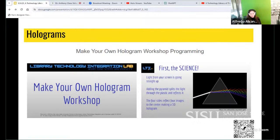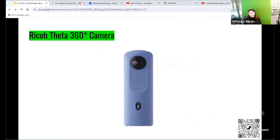Thank you, Dr. Chow. And now Jennifer Emery is going to present the Ricoh Theta for us. And this is the Ricoh Theta 360 camera.